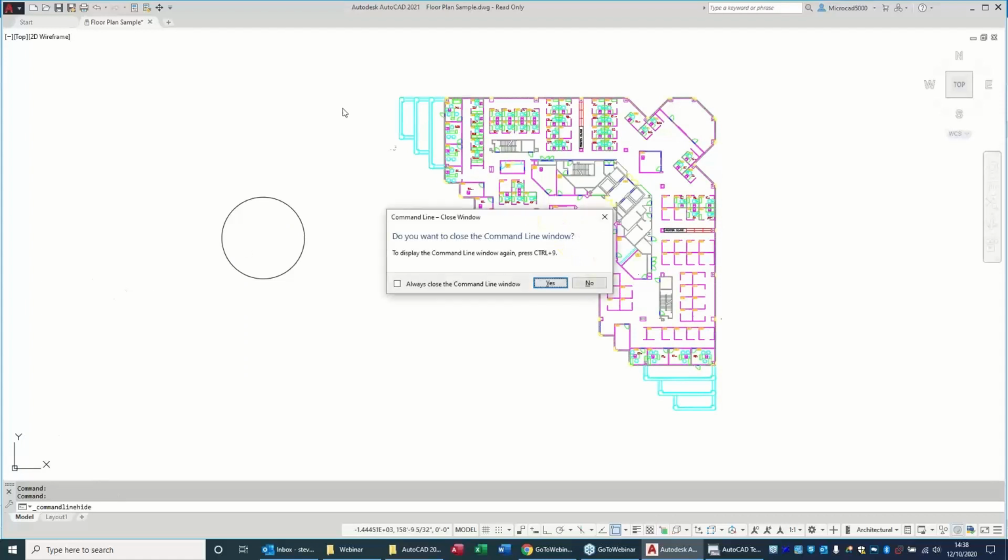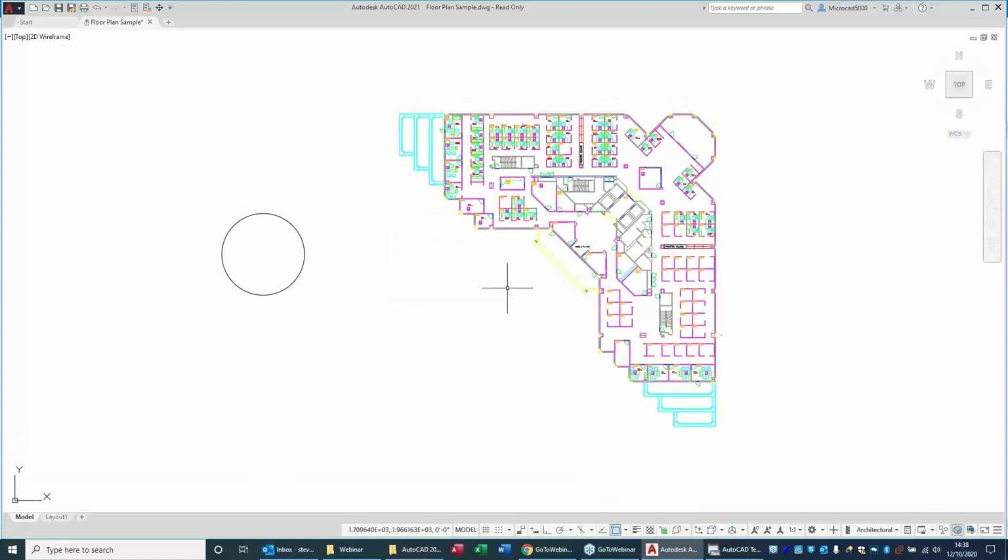Control, close my command line. I've got no palettes. I've got no command line. I've got no ribbon. So you're thinking, oh, well, how do I turn those back on again? Oh, well, ask so-and-so. He knows how to do it. Oh, he's on a four nights holiday. That's no good. So you have to start Googling stuff.